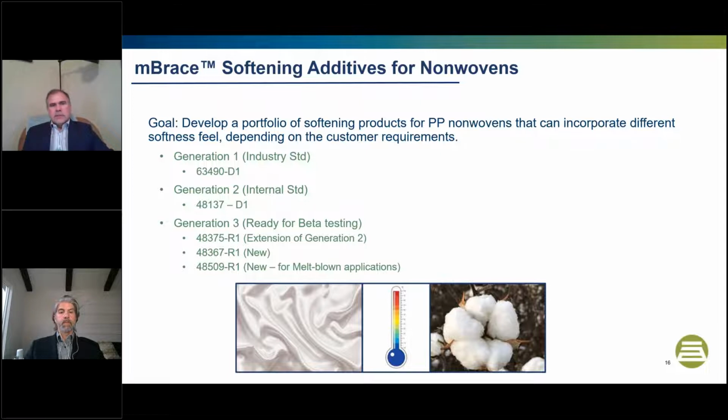Different technologies can be used to impact the different facets of soft. Our Embrace family of products has been in the market for several years with our first and second generation products that are utilized to increase the slick feeling in the nonwovens.